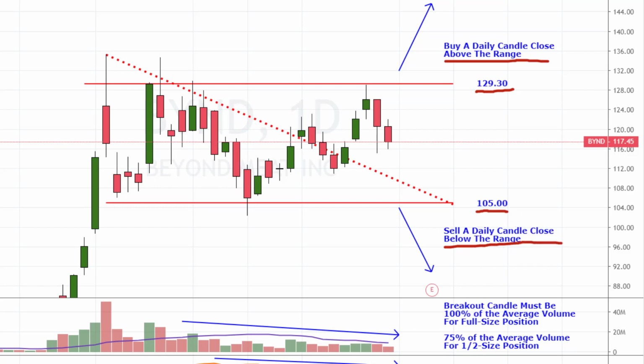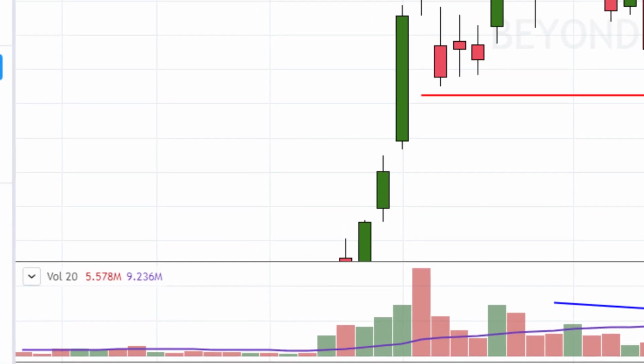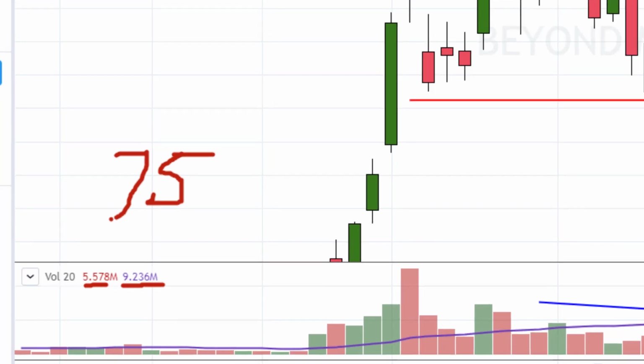On the breaking candle, to enter a full-size position, we want to see the volume bar reach up here to the volume average. If it doesn't quite reach the average but does reach 75% of the average volume, I'll open a half-size position to reduce risk. You can calculate the percentage by dividing this volume number by this volume average, and you should get at least 0.75. And it's okay to round up. If you don't get 0.75, stand aside on the trade.